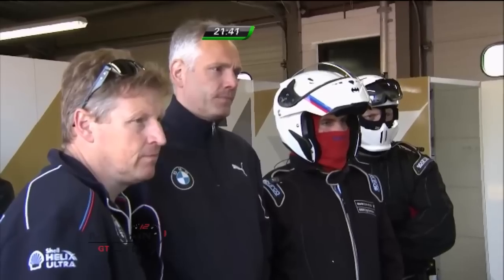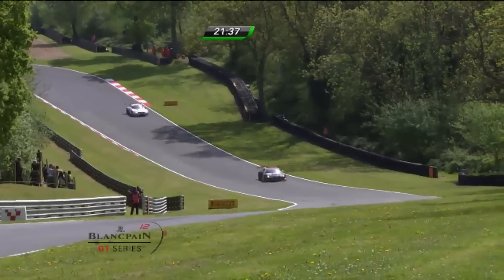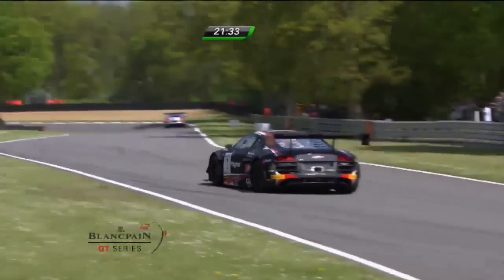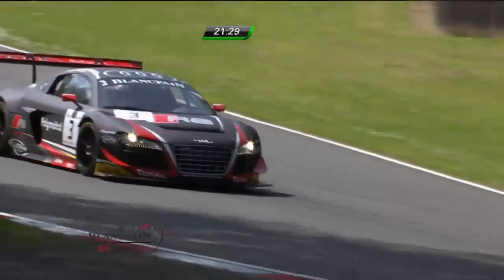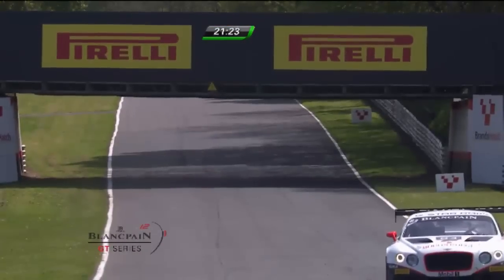The 888 BMW squad watching on in the pits, but of course it's not that fair a fight because the BMW is running in the Pro-Am class, Lee Moll the Am, whereas Stefan Riquelme has won GP2 races at Monaco, so that's the sort of difference of experience that we're talking.